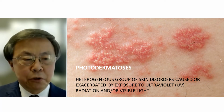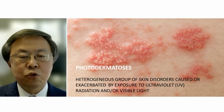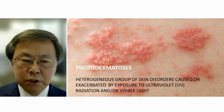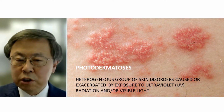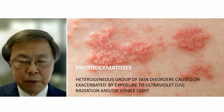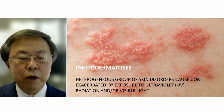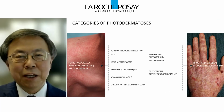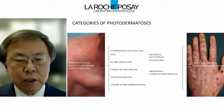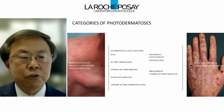When we talk about photodermatosis, again, I think we know that we are referring to a heterogeneous group of skin disorders that is caused by or exacerbated by exposure to ultraviolet radiation and or visible light, essentially secondary to exposure to sunlight in general when we are outdoors. Traditionally, we divide it into several categories. Let me review for you the categories that we usually use, at least it's easier for us to think about how to manage this group of photodermatosis.